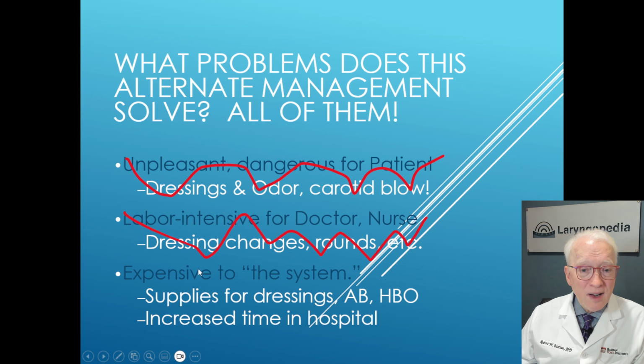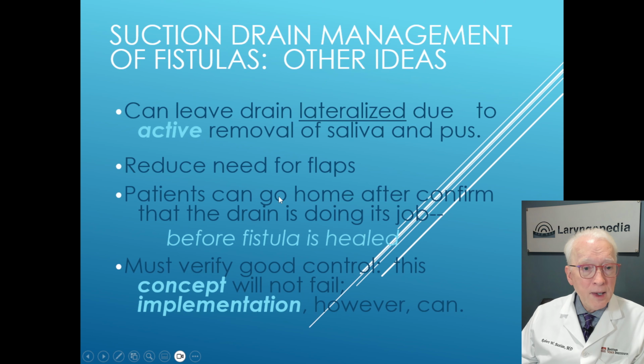So it solves the unpleasantness, the dressings, odor, and carotid blow worry. It solves all the labor for doctors and nurses. That goes away. And it solves huge expense because remember, these patients go home. I've had people at home for 5 weeks before their fistula healed.